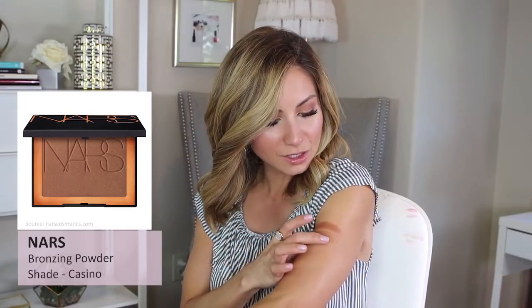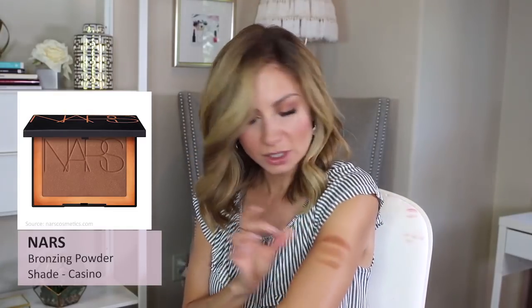Okay, the next one is Casino, and I think I got mine mixed up. Laguna is the one that I swatched earlier right here that I said I thought was too dark, but that's actually perfect. That's what I have on today. I just remembered that. The next one, I was mixing it up with this one. This is Casino, and this one is definitely too dark for me. It's not as red as Punta Cana, but it's still a little too deep for me.